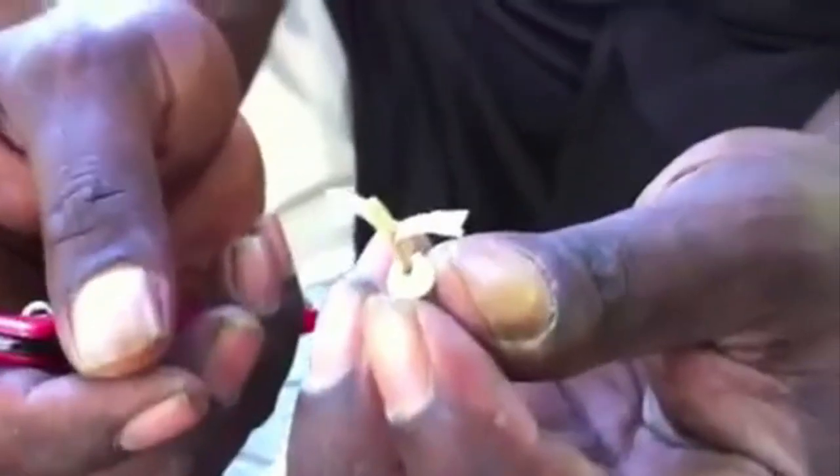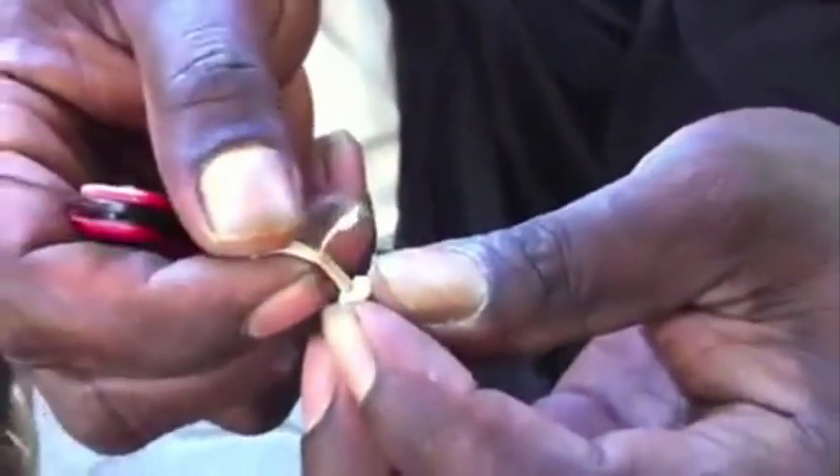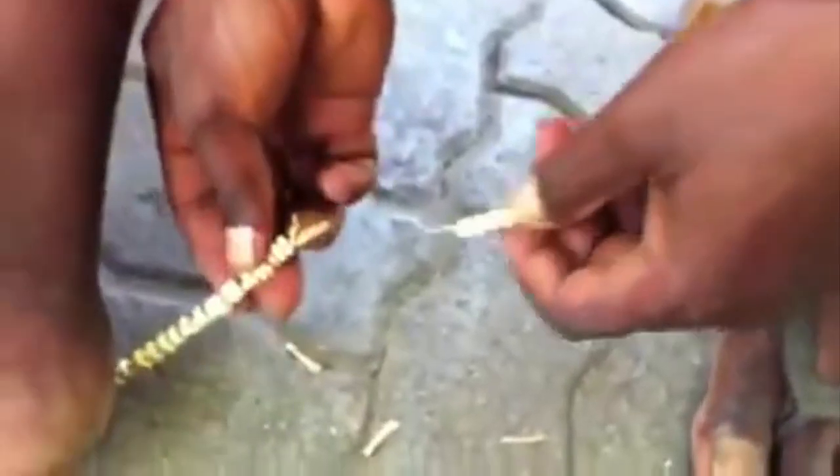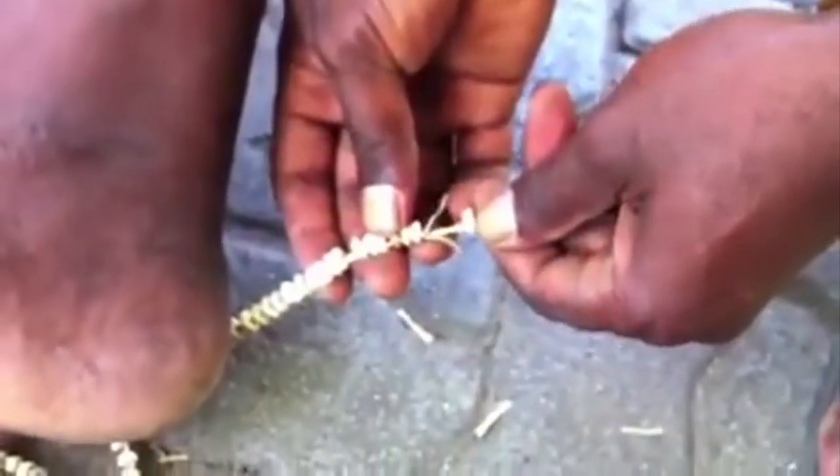So that's how it's strung together. If you're really good, you can do it in one process, but Mesak is a bit useless, so. Okay, so there you go. And then you get another piece from the basket there, shell money. And then you remove some ends from that one. And then you join it together, like so.